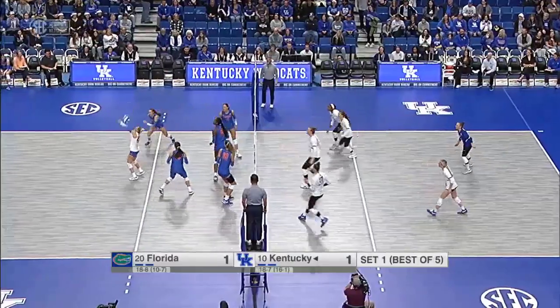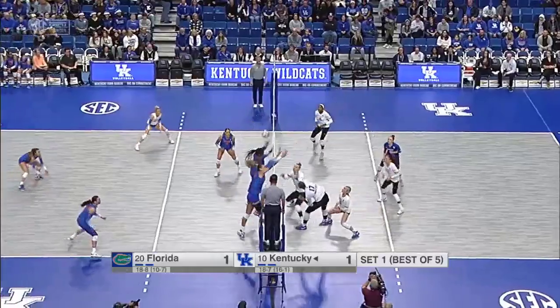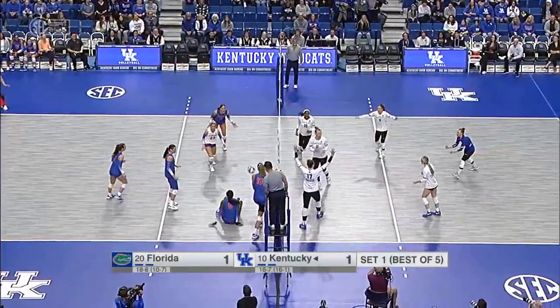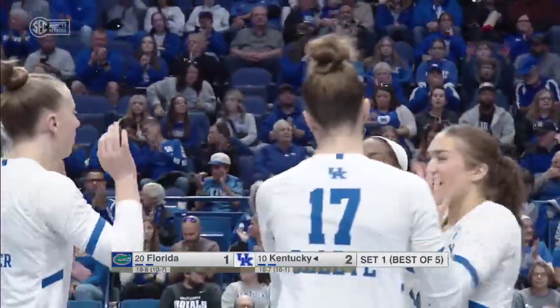Blocked at the line, that's Getzinger. Free ball over here for Kentucky. Bevan the dish. Another nice denial there from Florida. Jousting at the net, and it will go in favor of the Cats. Really nice block by Kentucky on that.